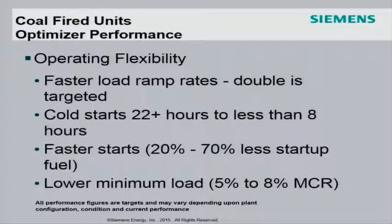Operating flexibility, as we've already talked about, faster load ramps. Generally speaking, you look at doubling up the load ramps. Currently, around the world, I see coal-fired units, in particular in Israel, they do 10% per minute. Same equipment that you have, drum boilers built by CE, 10% per minute, close to set point, load ramps, it's possible.